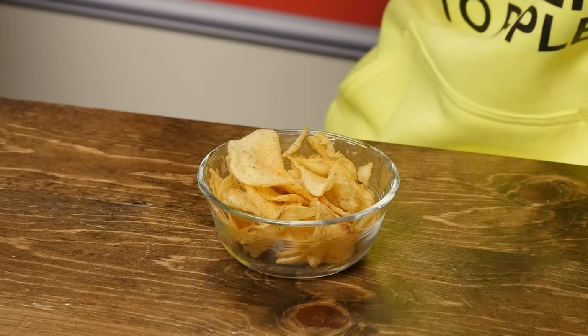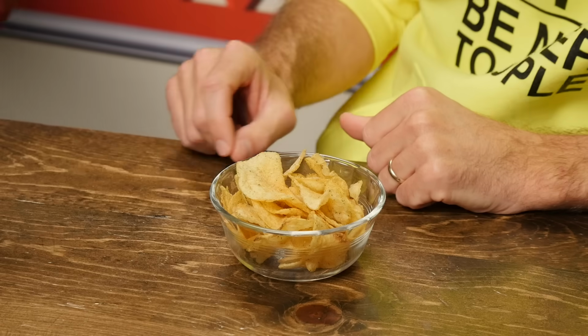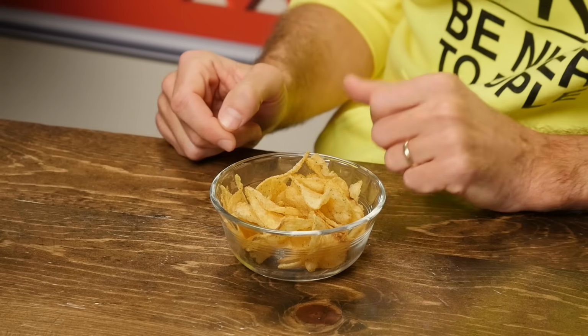Ain't nothing wrong with a kettle chip, especially if it's Thanksgiving stuffing season. I've never heard of these. Yeah, I mean, they say it's packed with flavor and the experience of a Thanksgiving stuffing meal. Meal, you know, I hope they use better grammar than that. And you might even taste a hint of gravy. Oh, okay. You can have that one. Yeah, I got it. I found another one.